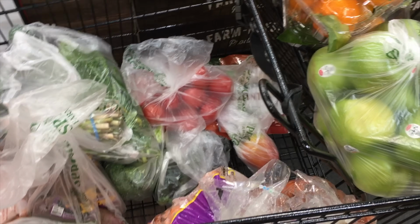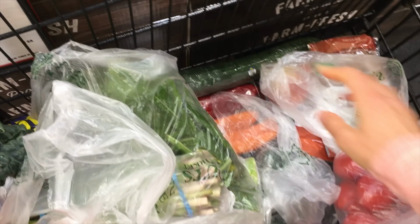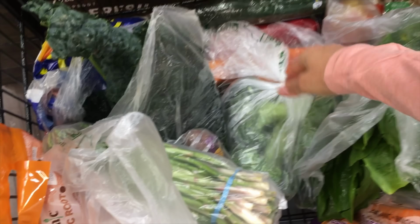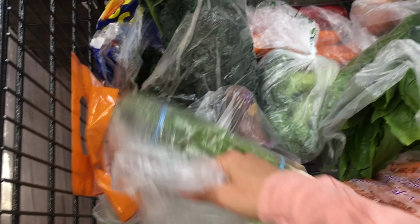Okay, here's what my cart's looking like so far. I got my mandarins, a big bag of apples for juicing, plenty of tomatoes for ceviche, cucumber, greens. Got my dandelion greens, kale, broccoli. Oh shoot, I gotta get fennel. Oh yeah, that's all for the green smoothie.